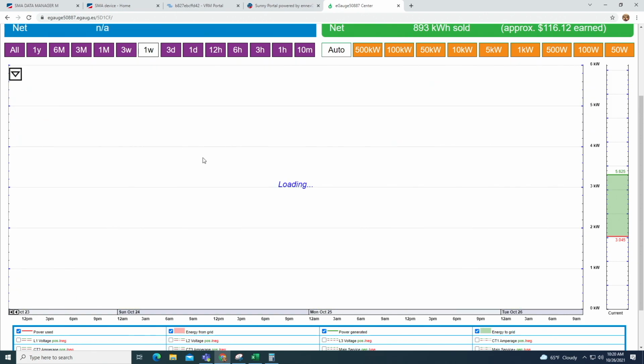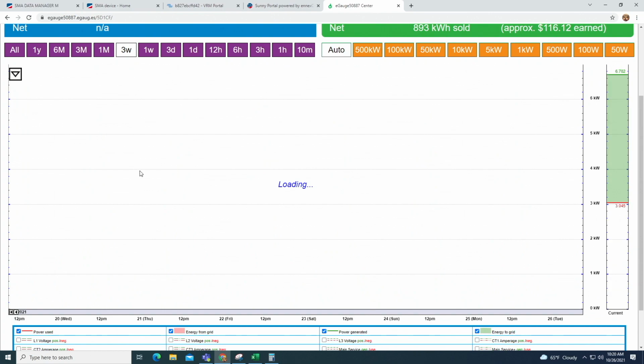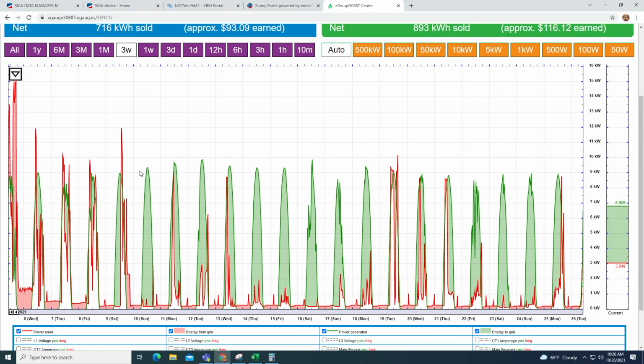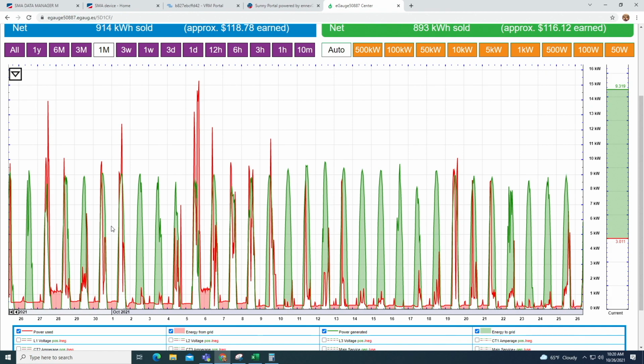Let's go to 1 week. I kind of want to show you before I put in the Kong batteries in this off-grid. Okay, can you see starting here? See how that looks? Much higher baseline, different peaks. I'm talking about the 6th, the 7th. Let's go to 1 month. You can see the base load on the 28th is higher.